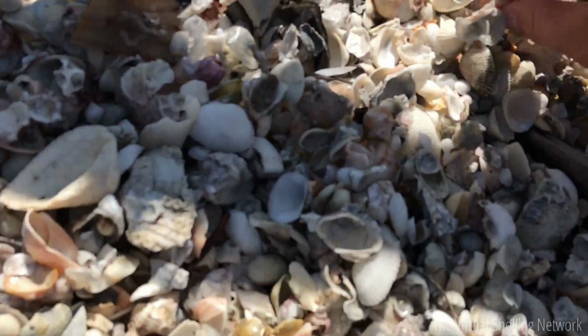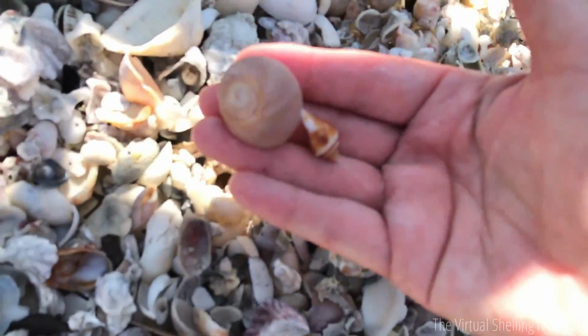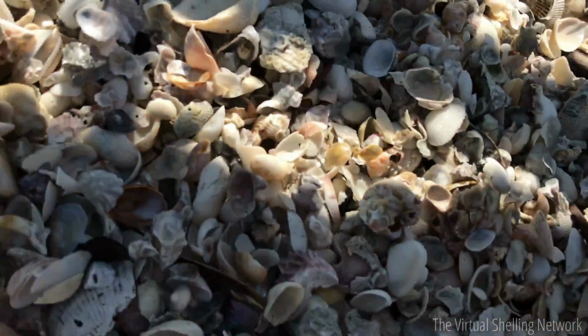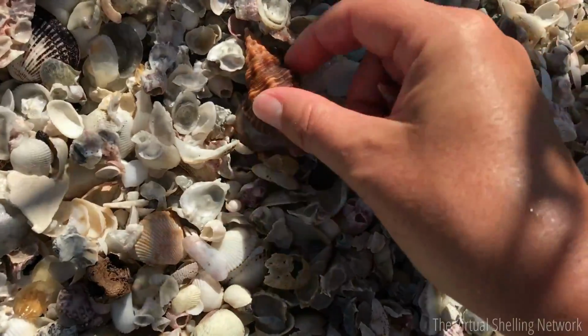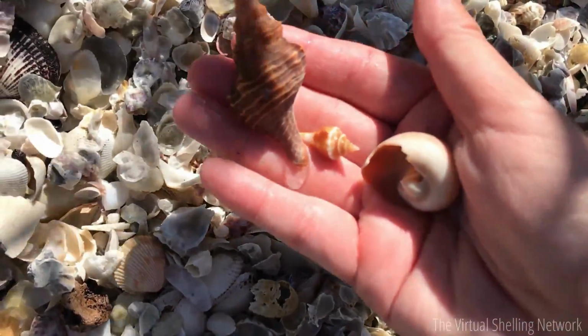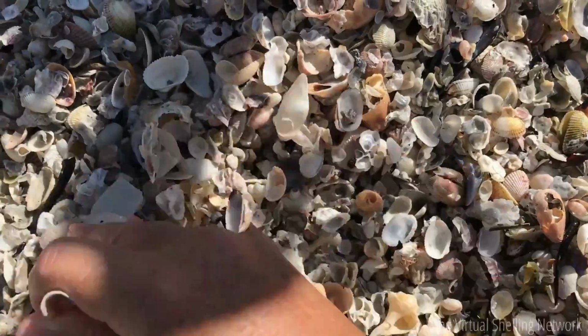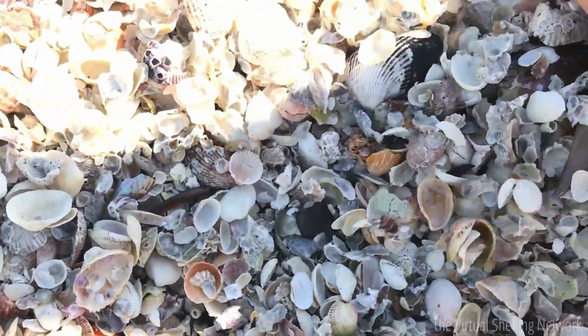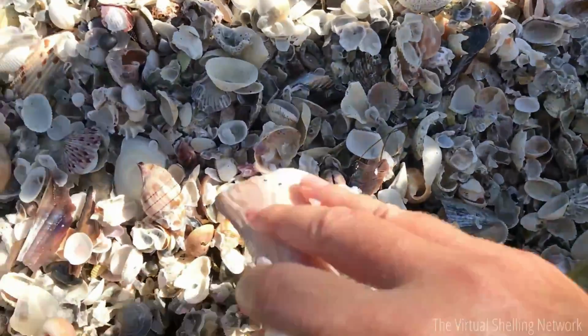Okay, so let's see, we've got a nice shark eye and a juvenile fighting conch. And we've got a nice big horse conch here. Look at this, holy moly, that's a big one. And this is a shell pile that you probably literally could stay in all day and find a bunch of fun shells. Ooh, is that a true tulip?